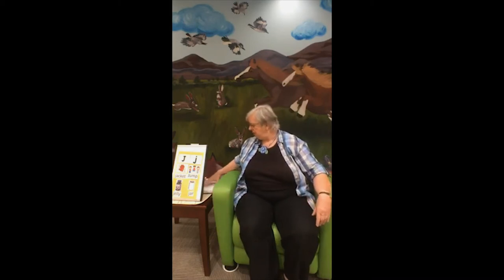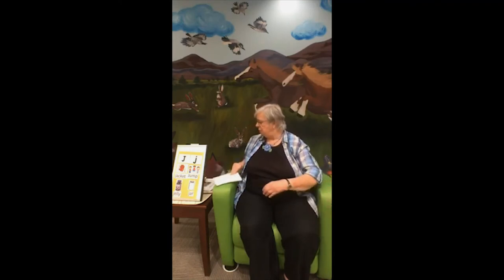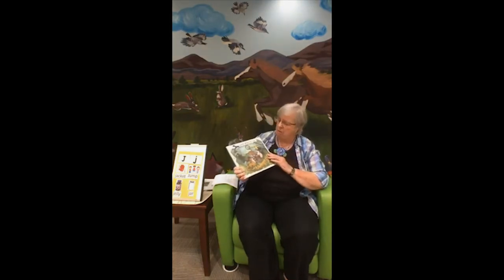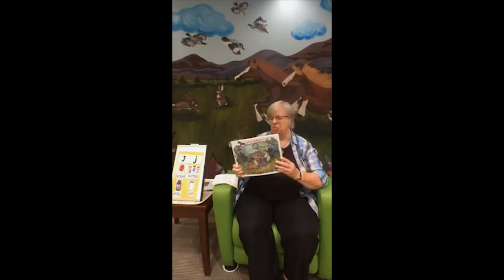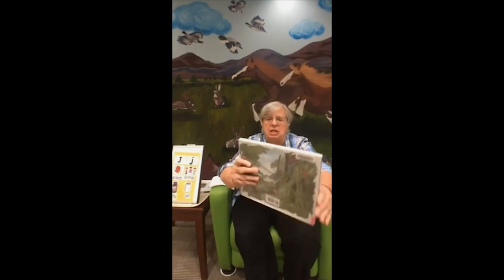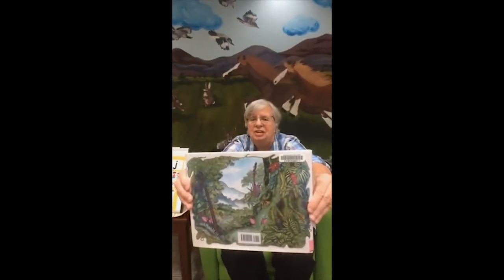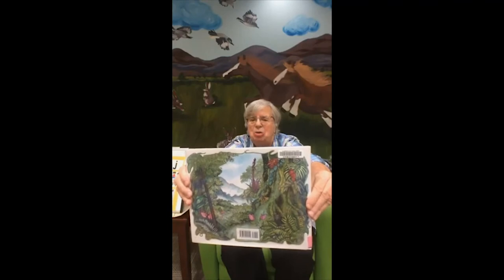So today we're going to look at a rainforest, and it's a jungle, and I'm not going to read the book, but I wanted to show you some of the pictures. This is Jan Brett and it's called The Umbrella, and maybe you can see here, this is in Costa Rica. And you can see all the green in it. And we're going to meet some of the animals from this.